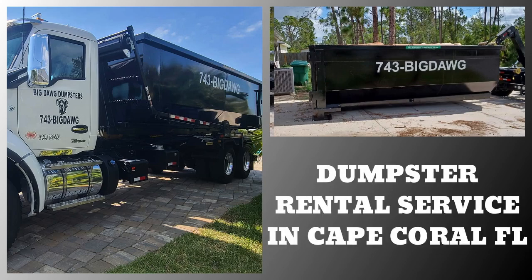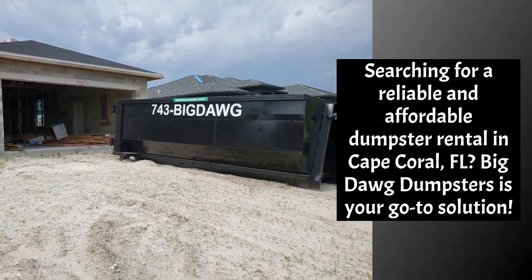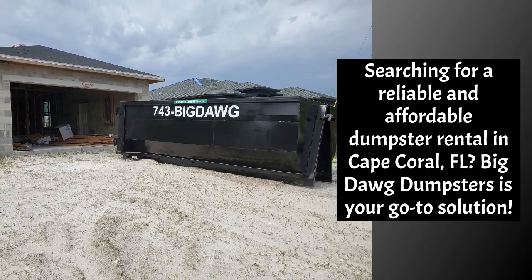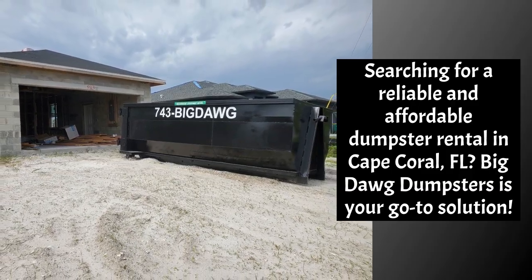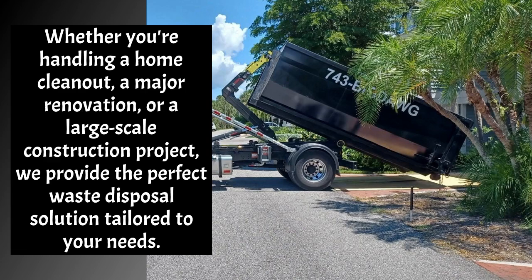Dumpster rental service in Cape Coral, Florida. Searching for a reliable and affordable dumpster rental in Cape Coral, Florida? Big Dawg Dumpsters is your go-to solution. Whether you're handling a home cleanout, a major renovation, or a large-scale construction project, we provide the perfect waste disposal solution tailored to your needs.